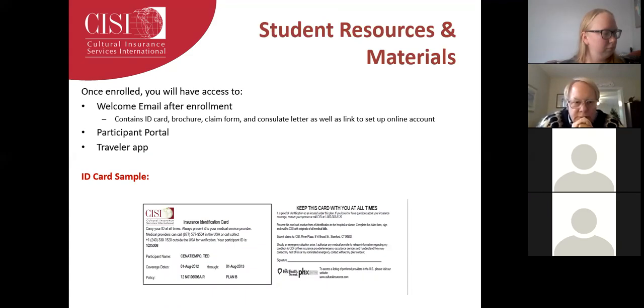Okay, so once you are enrolled in the insurance, you're going to have access to a welcome email. In that welcome email, you're going to get an ID card, brochure, claim form, as well as a consulate letter. And you'll have access to a participant portal as well as a traveler app.